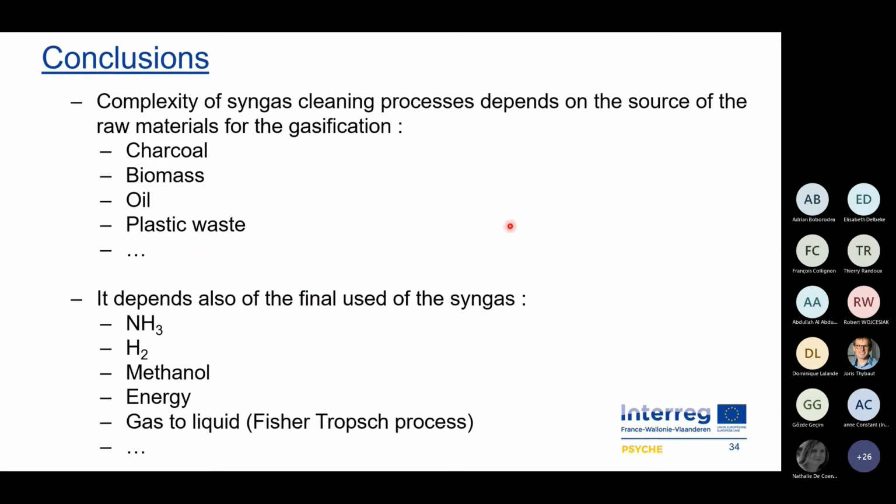To conclude my presentation, syngas composition actually depends deeply on the source of the raw material used, which is charcoal, biomass, plastic waste, oils, and so on. The necessity to have a cleaning process and the types of the process will depend also on the use of the syngas in the end, because not all final uses need the same quality of syngas composition. Probably the strictest system is for the Fischer-Tropsch processes, which need very, very clean syngas.